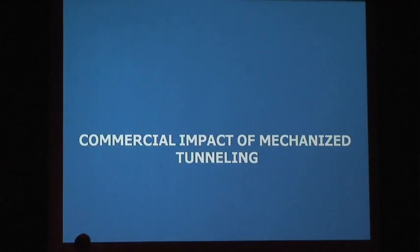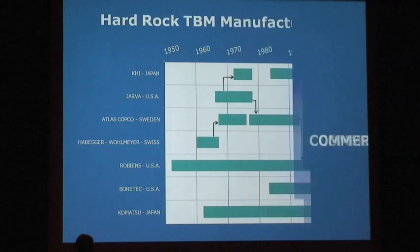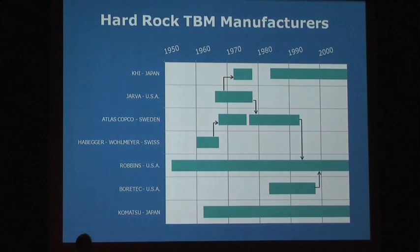So you can see the commercial impact that this revolution in tunneling and tunnel systems has generated across the world. We are one of the few and rare industries that really does go across the globe without borders. You can find tunneling companies and machine manufacturers in every part of the world.